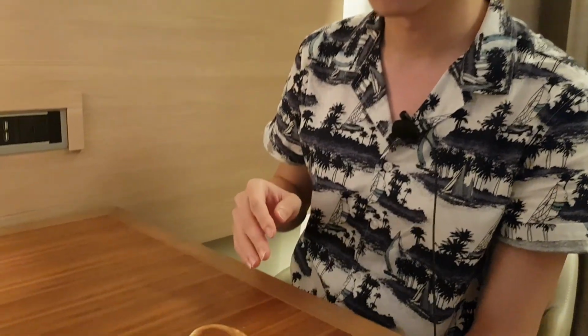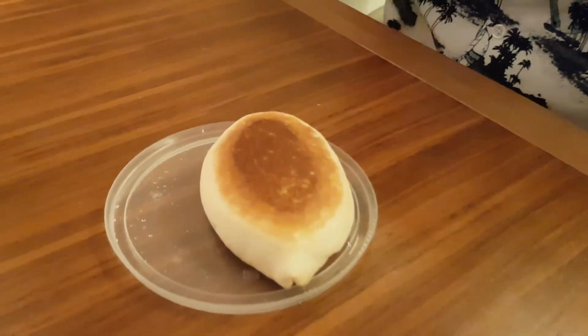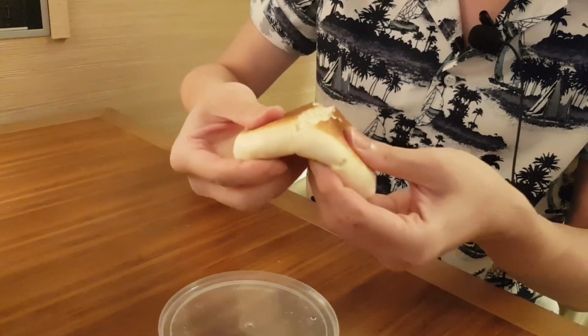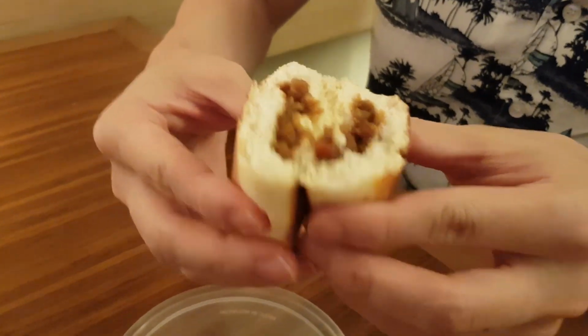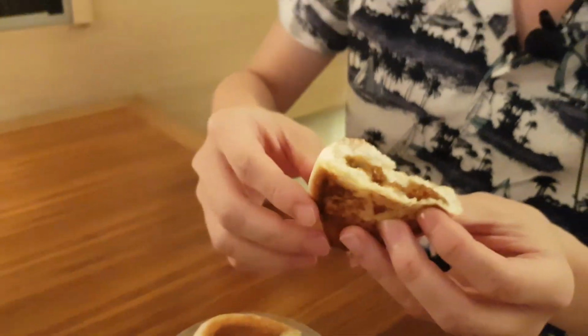The next item we have here from the Prangin Night Market, it's the Penang Fried Char Keow Teow. So it's a pork bun, and let's actually tear into it and see what it looks like. It's perfectly sealed from the outside, but let's see the inside. Oh, okay. So as you can see, there is some char siu inside, and let's have a bite.